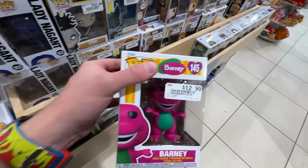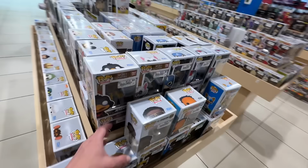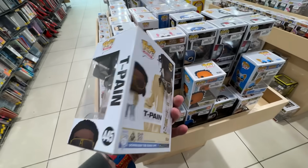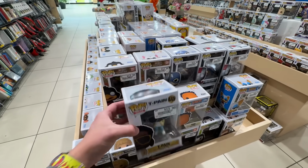A couple of new things here and there, guys. We got Barney right there. That's pretty awesome. Eventually I'll need to pick that one up, but looking around, guys, they didn't have a ton. I didn't even know they made a new T-Pain pop, but shout out to T-Pain. He is one talented musician. If you guys didn't know, he's actually a really good singer, auto-tune aside.